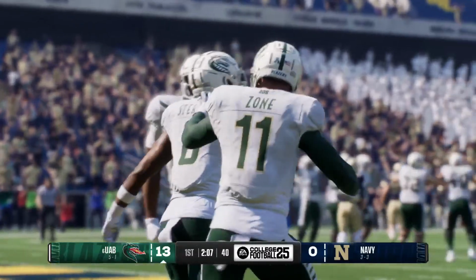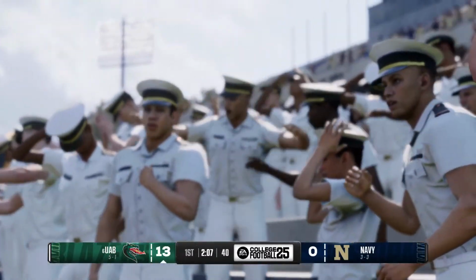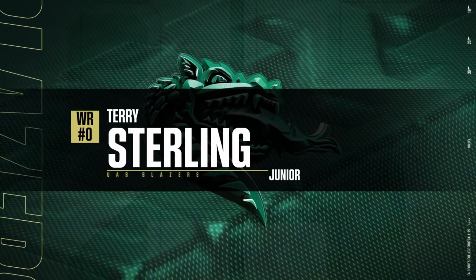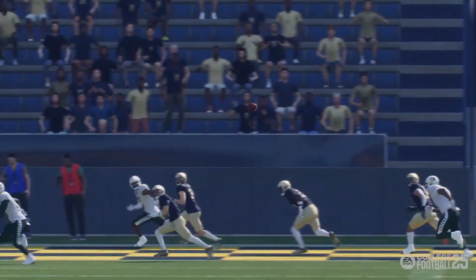What a layout. QB throws the football a little bit in front of him, had to dive and go make the catch. He lays out, secures the catch through the ground. Remember, got to catch it all the way through the ground. Nice effort by that receiver there.